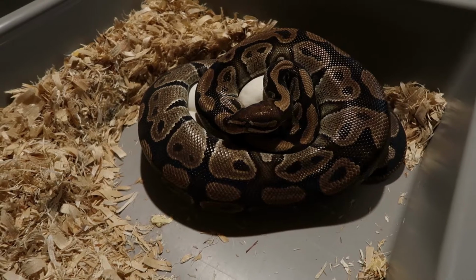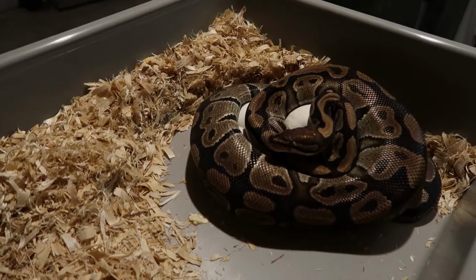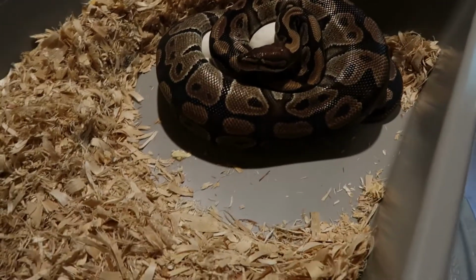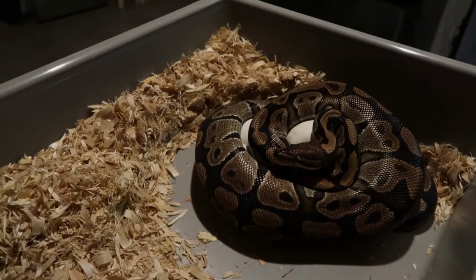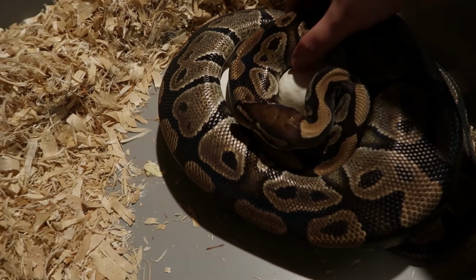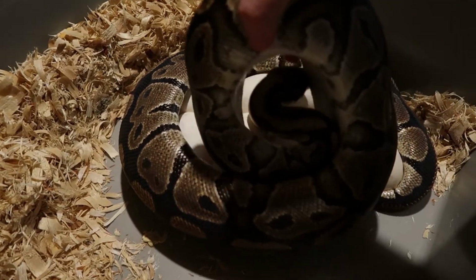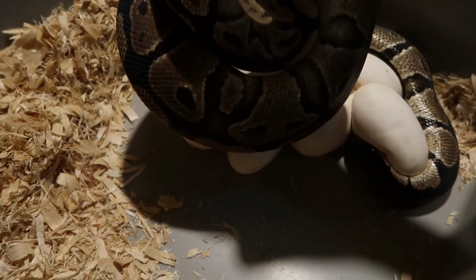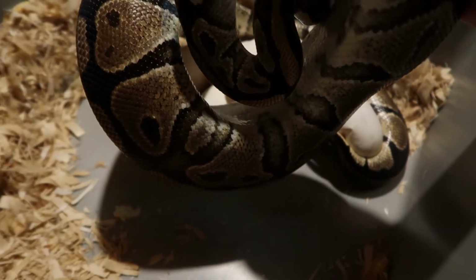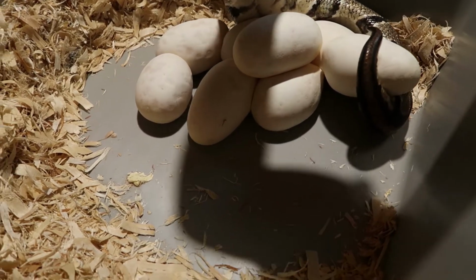But I'm going to take a look at this girl. We're going to see if she's going to cooperate while I try and remove those eggs. So far, she seems like she's being pretty chill about this. I'm going to try to switch to my left hand here so I can grab her with my right. And a very good mom. I just want to be super careful. Oh, she's kind of grabbing one really hard right now with her tail. I'm going to see if I can get her to let go as I move it.